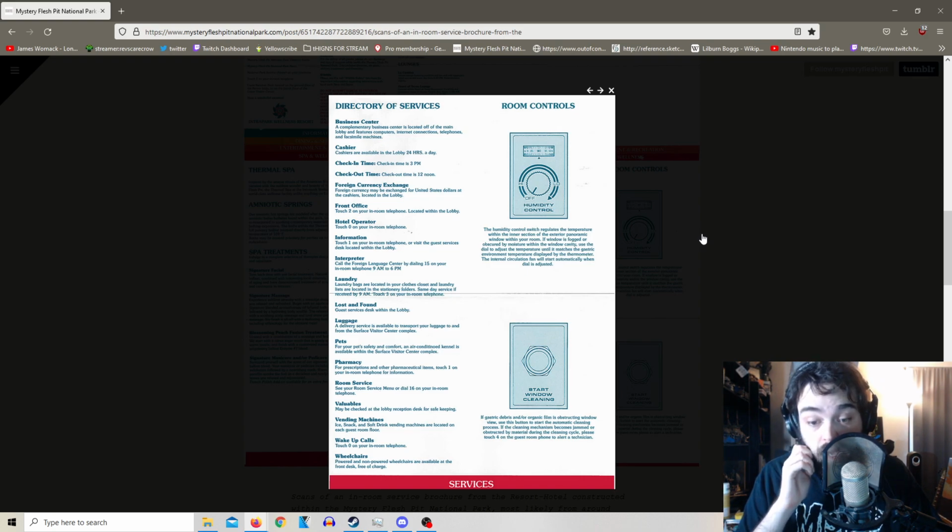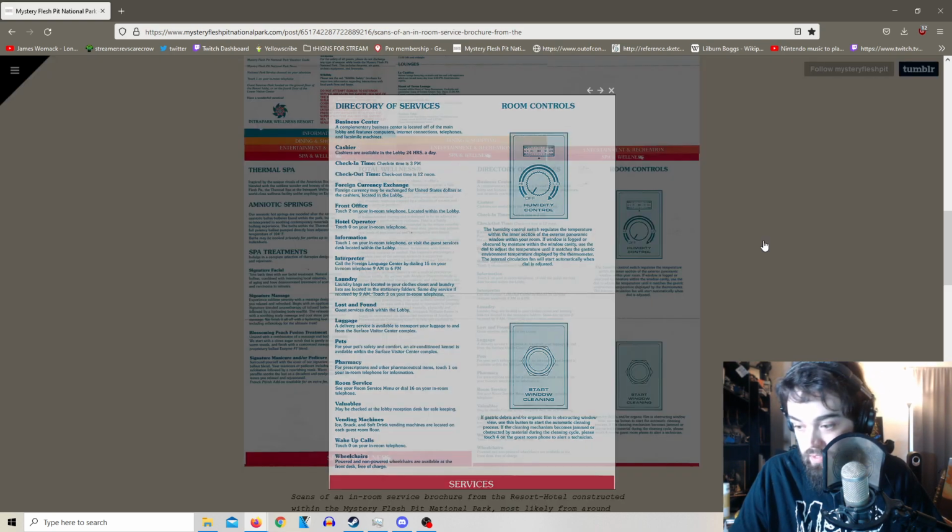If gastric debris and other organic film is obstructing the window view, please use the button to start the automatic cleaning process. If the cleaning mechanism becomes jammed or obstructed by material during the cleaning cycle, please touch 4 on the guest room phone in order to alert a technician.